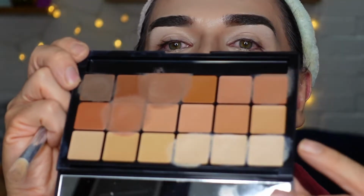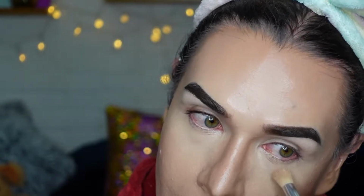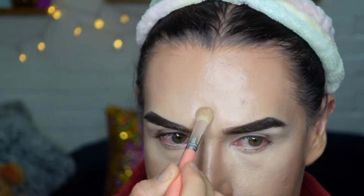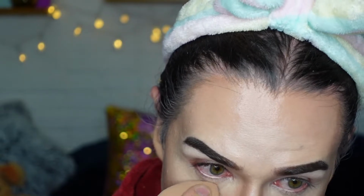Not gonna happen. I'm gonna be using this one, the lightest one, because the concealer that I already have is super light, and I'm gonna be going with this Sephora brush, applying a little bit here, grab a little more, maybe a little bit more on the bridge of the nose, forehead. I'm gonna be using my blender to integrate all these products before I set them.